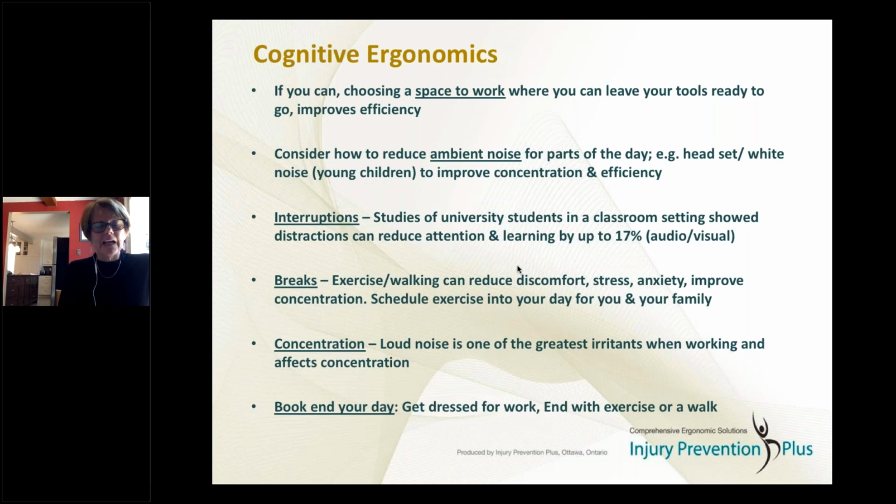The last thing here is that loud noises have been shown to be a really high irritant for people working. So sometimes kids can be loud, sometimes there's other music going on. So just being aware that that can distract you from what you need to do.